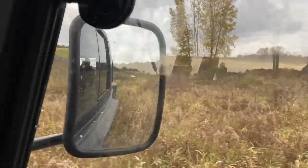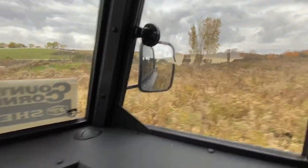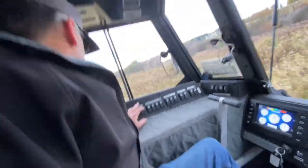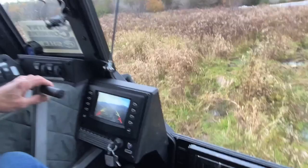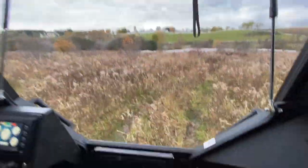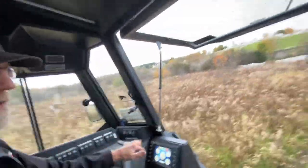The mirrors are nice too. See, right now, if I want, I could put my rear camera on, just in case. It's like a rear view mirror now. Just in case anyone's following us. Right, exactly. Oh yeah, here's where we get into the little swampy area. What we do here, we just lower our tire pressure. It's just not rough.